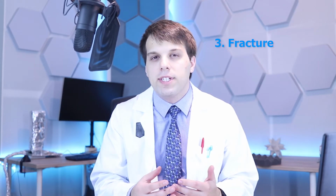The third red flag would be a fracture. But what kind of fracture? Well, it would be a fracture that happened after a ridiculously light injury. A type of injury that we would never assume could result in a fracture. But we must be really careful here. We don't want to scare the patient. Osteoporosis can also result in fractures, and fractures in osteoporotic patients also happen quite easily.